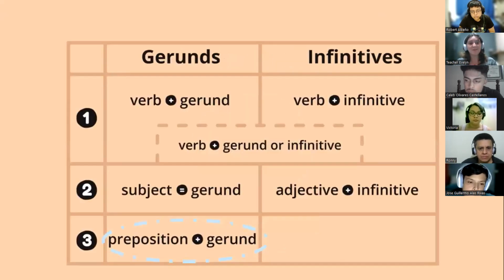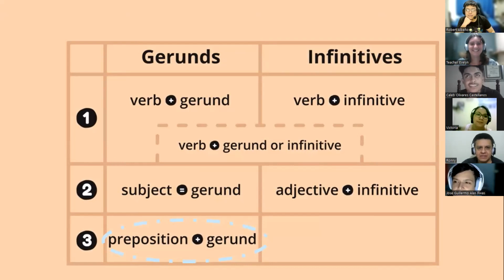Now we have prepositions, right? Do you remember prepositions? Yeah, in Spanish. If you remember them in Spanish, you can translate them. Yes: a, in, between, with, against, from, off, before, of.